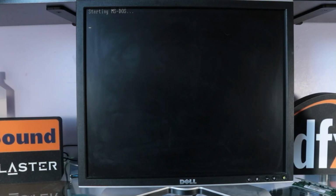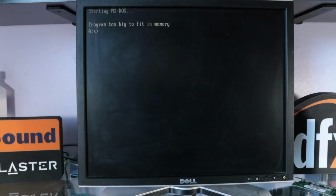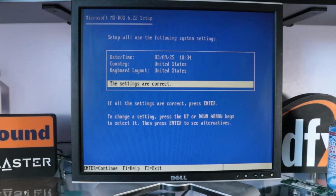While I was installing, I got this message, which always catches me out. I've had it a few times in the past when you install MS-DOS 6.22, and all of a sudden when you fire up your disk 1 into booting into the DOS installer, it suddenly says a program is too big to fit in memory. If anybody ever gets this themselves, it has nothing to do with memory. It just means that your disk 1 is corrupt and you better get a new disk image.